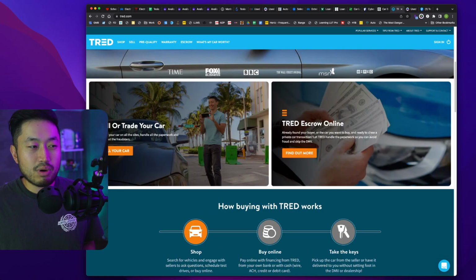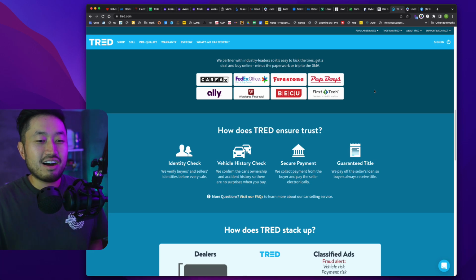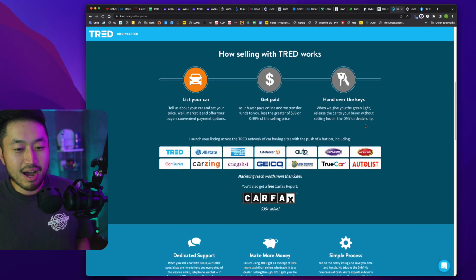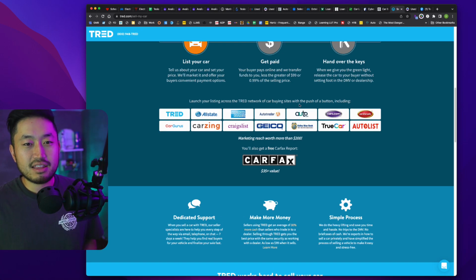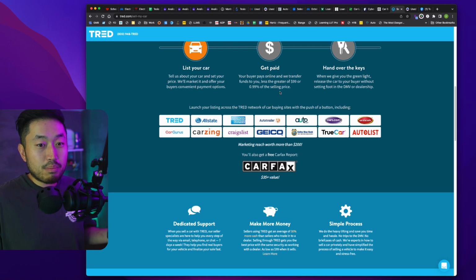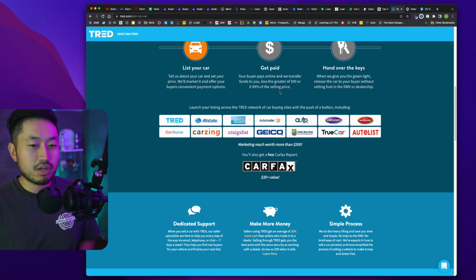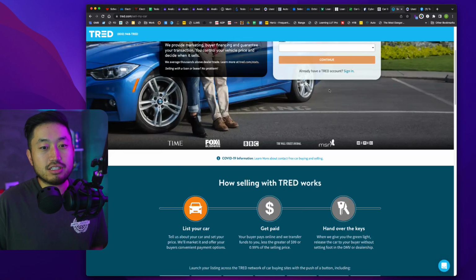Tread is kind of like a shotgun type of website, in a sense, where you put your car information and data on here, and then it will go out. Well, first it will verify that you actually own the car, and then it will list your car on these sites. You do pay a fee to use this kind of site. Like I think right here, it's $99 or 1% of the selling price, but it's worth it because they basically facilitate the transaction for you, or they facilitate the communication. You can go on the platform and message all buyers from all these different websites in one place, and then you can try and lock down the sale and sell the car. So this is a really good option.